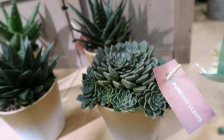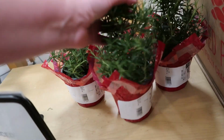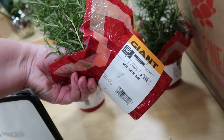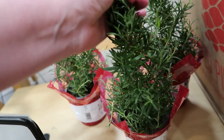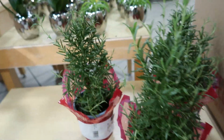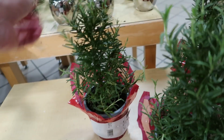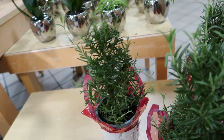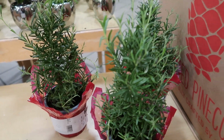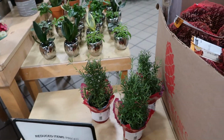Look at that, beautiful. So these are rosemary topiaries, and they are on clearance. Total price 99 cents. I'm gonna pick them up. They're $1. They're supposed to be topiaries. They put them out for Christmas and stuff. It's rosemary. Oh, I love the smell of it. I'm gonna get these. They're $1. I'm not gonna pass that up.